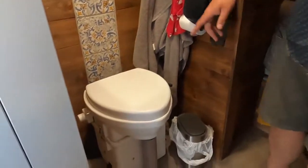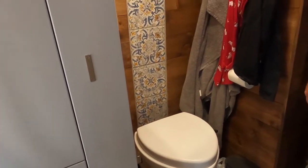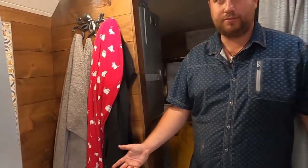Here we bought the composting, what's the name again, Nature's Head. Composting toilet. We love it so far. It's really expensive, but it does its job. So I didn't want to have to make one myself. We were at the end of the build and I was kind of tired of doing this.